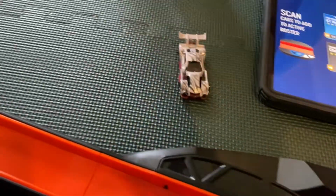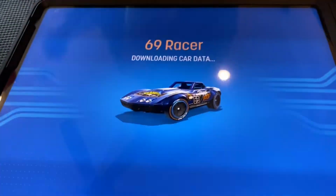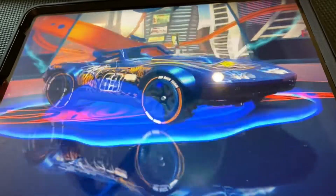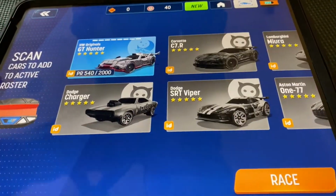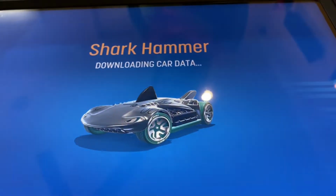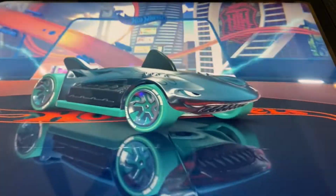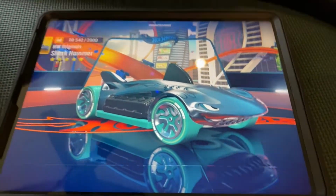Hand me the next car, Noah. Okay. 69 Racer, downloading car data. Awesome. And next, this. I can't wait to see what the monkey looks like in the game. Oh! Shark Hammer. I like this guy. Oh, he looks great. New car unlocked. It's a legendary car.